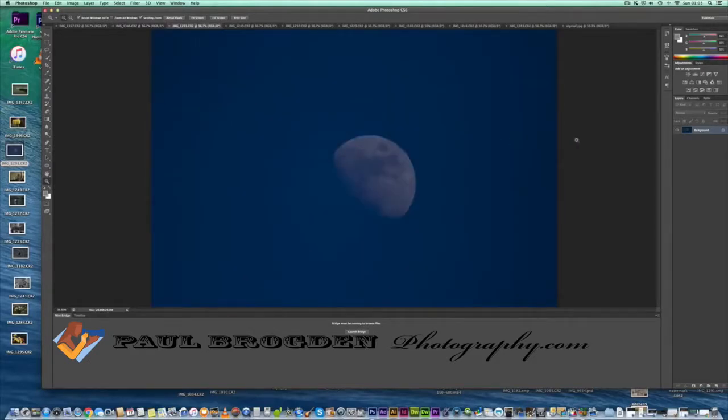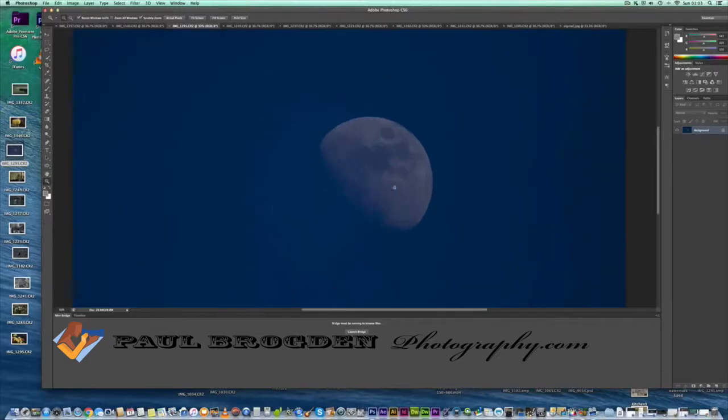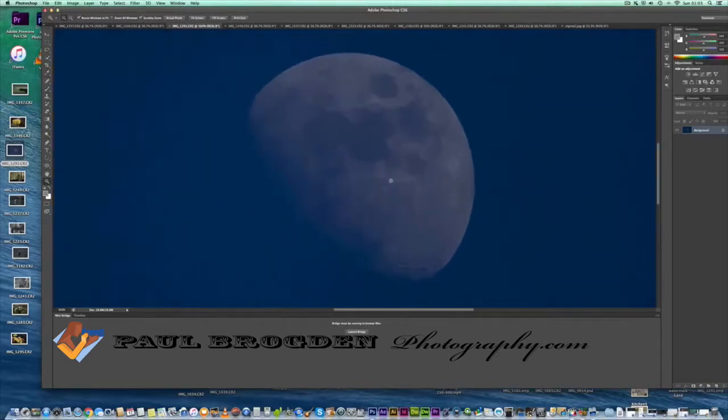Here's another one of the moon. That's at 600mm on the lens, on the 7D, so it's 960mm. So even if we zoom in at 100%, that image is more than usable, even at that high shutter speed that was on there.